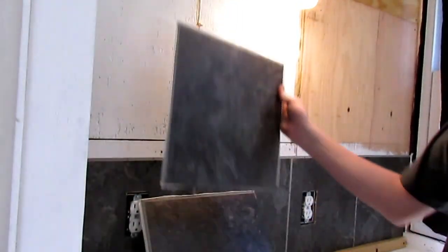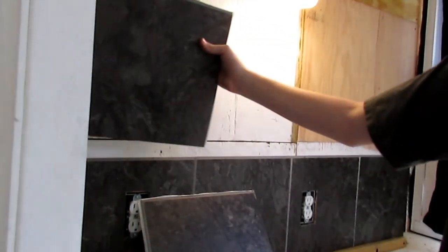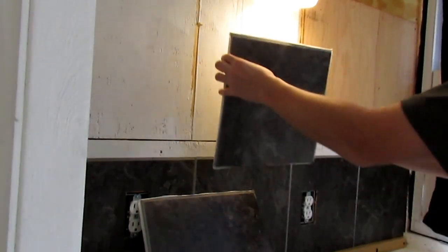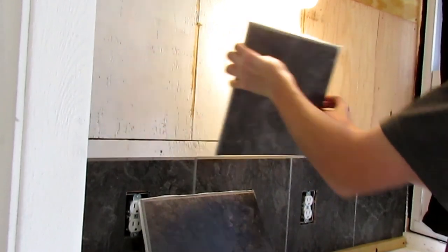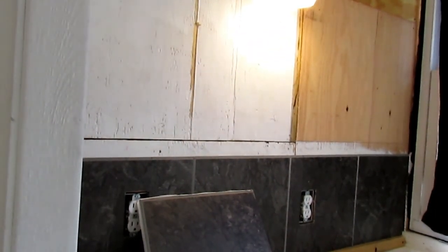Two options. One option was to stagger the seams, which looks pretty cool, but then my other option was just to put them on top of each other. I think I'm going to do that because here is my pencil mark that you can't see on camera, but it lines up exactly perfectly, and it will save me money and time because I won't have to use as many tiles.